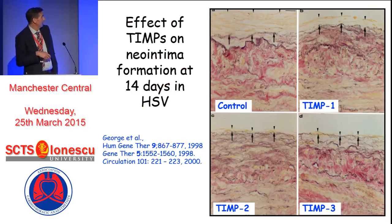And this is just some of the early data in the human organ culture model. This is the control. After 14 days, you have this neointima formation. Of course, this is an absence of inflammation, blood flow, or anything like that. It's a very simplified system. But if you overexpress these inhibitors, so this is TIMP1, TIMP2, or TIMP3, you can actually block this neointima formation, suggesting that if you do block movement and proliferation of smooth muscle cells, you can do something quite useful.